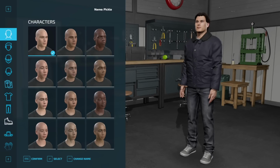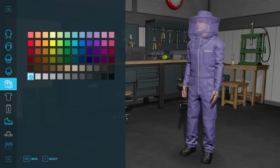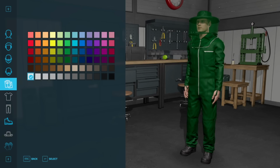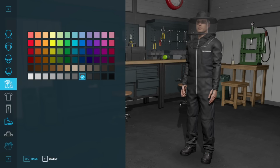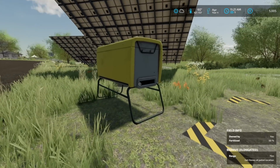I want to go check out the bees, but to do so, we need to put on my beekeeper outfit real quick. What color are we keeping our bees in today? Oh, that looks good. We'll do that. All right, time to do a little beekeeping, aka just walk over here and look at my beehive.